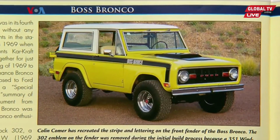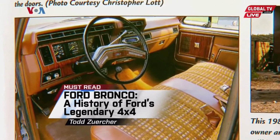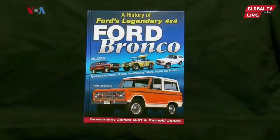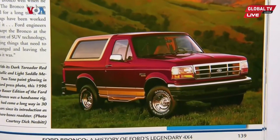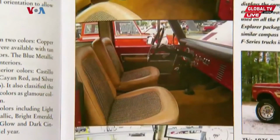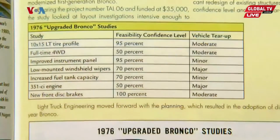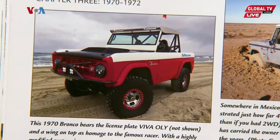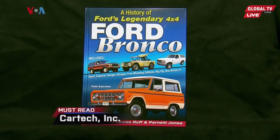With SUVs taking over the automotive world, it only makes sense that classic utilities would become a lot hotter in the collector car market. That has certainly been the case with Ford's Bronco. Not to mention, with Ford bringing their original Jeep fighter back to market, Bronco mania has never been higher. Having been around them most of his life, author Todd Zurcher knows a thing or two about original Broncos. And his book, Ford Bronco, A History of Ford's Legendary 4x4, is a must-read that will ensure that you do too.